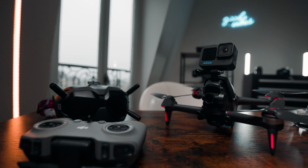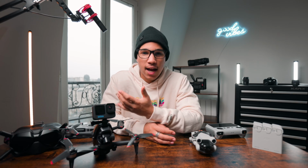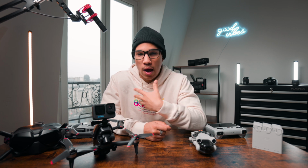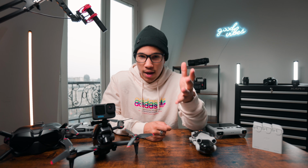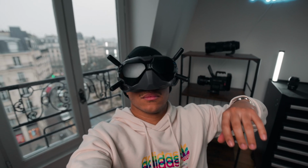Now let's talk about the DJI FPV. Now, the only thing I really like about this setup is the type of footage you could get. For those of you who don't know, an FPV drone is basically a drone where you have full manual control over the direction, the speed, and almost any characteristic of the drone when in flight. How it works is you put these goggles on and you basically see the point of view of the front camera here, and you basically fly around like that.